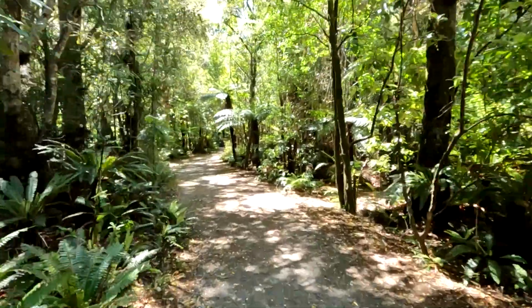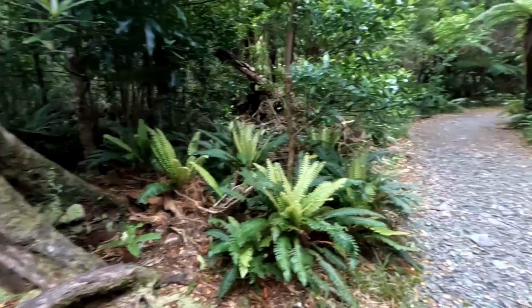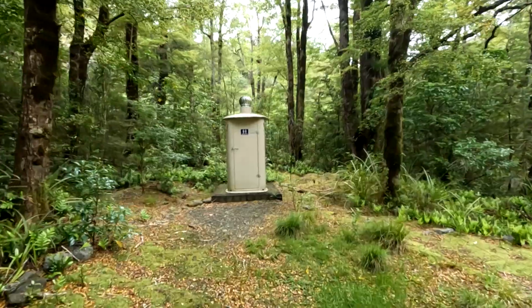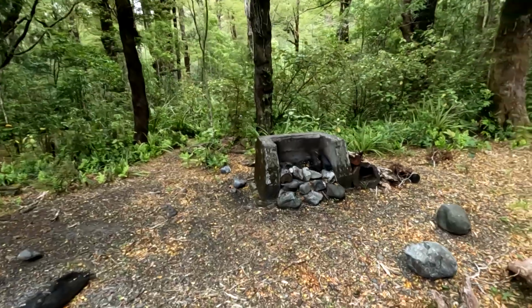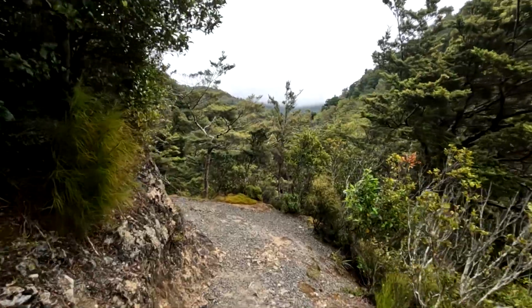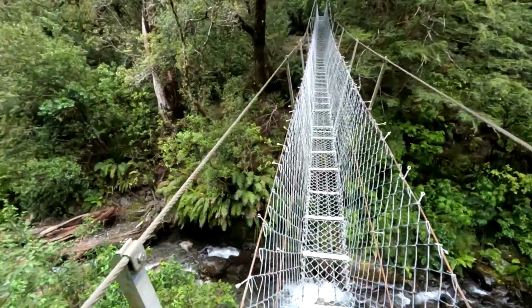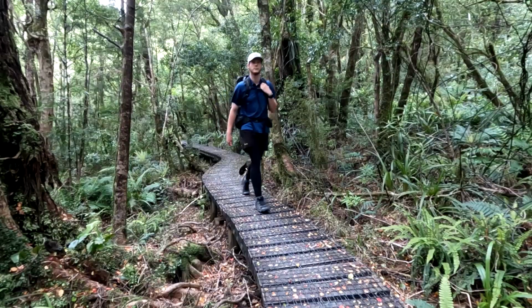of birdlife. Turn right at the first track junction to head towards Donnelly Flat, a nice clearing on the river terrace great for camping, with longdrops, picnic tables and campfires dotted around the place. From here the track continues up the valley for 5 kilometres, crossing a number of awesome swing bridges and boardwalks to avoid the streams and swamps.